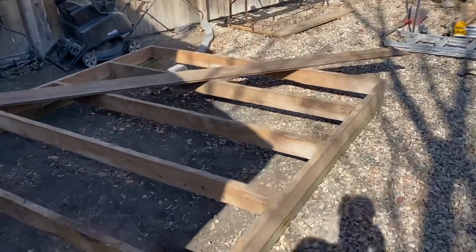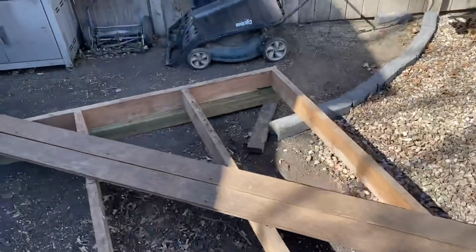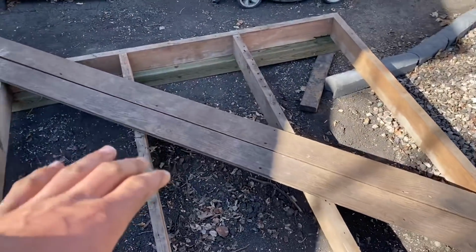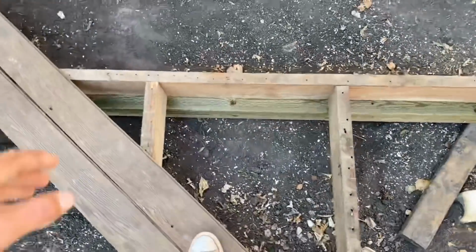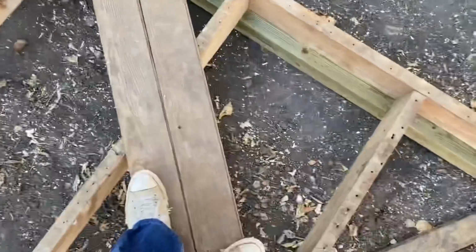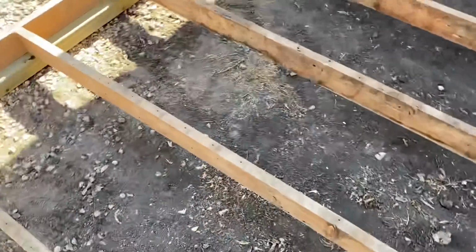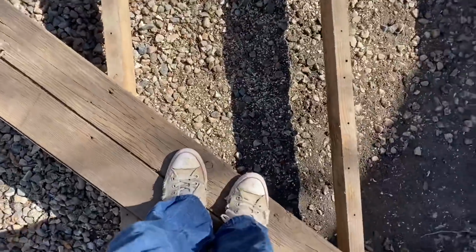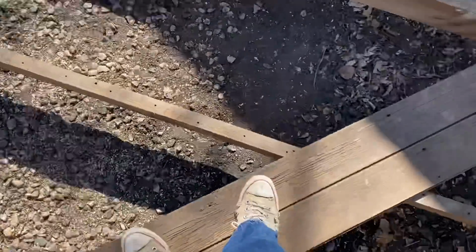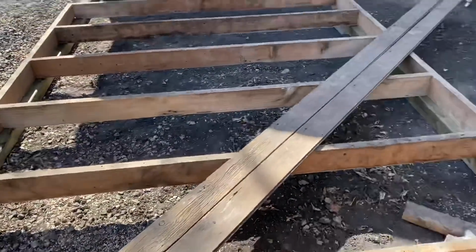Alright, so now it's time to sheathe the floor. And I was going over a couple different options. I could run them on a 45 like this and kind of mimic the old sheathing style. But if I was gonna do that, I probably should have framed the floor on 16-inch centers. I mean, this is strong enough realistically, but might be just a little bit too bouncy. So I think I'm just gonna run them straight.